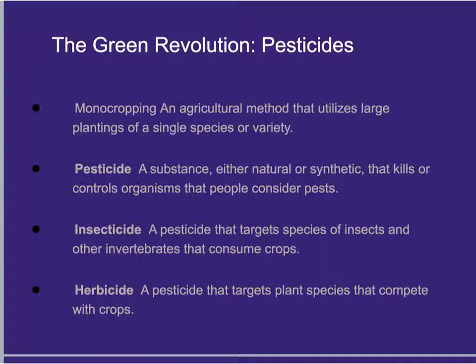So pesticides are substances that are either natural or synthetic that basically kill or control organisms considered to be pests, things that eat the plants. The use of these pesticides has become routine and widespread. In the United States, over 227 million kilograms or 500 million pounds of pesticides are applied to food crops and cotton and fruit trees all the time. And the United States accounts for more than 1/3 of all the worldwide pesticide use.